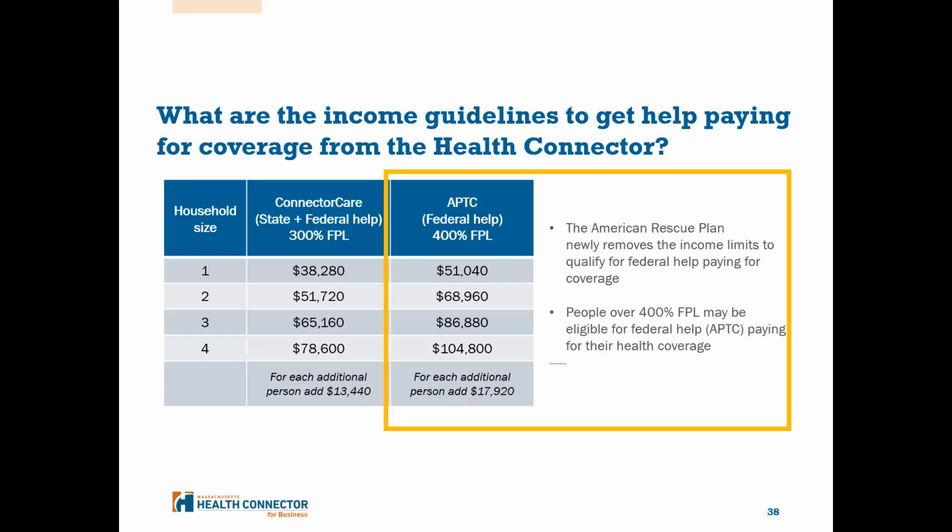Previously, you were able to qualify for advanced premium tax credits, but now through the American Rescue Plan, and another bill, it has become possible to continue. Even if you're making over that, you are now eligible for federal help paying for your premium. We have a great tool on our website called the Get an Estimate tool, available from our homepage at mahealthconnector.org. You can enter a couple of pieces of information about yourself or your family, and you can see what those federal tax credits could look like and what your premium payments could be.